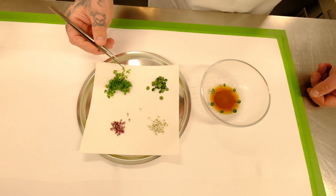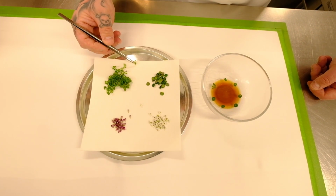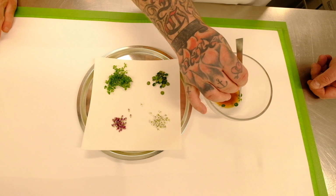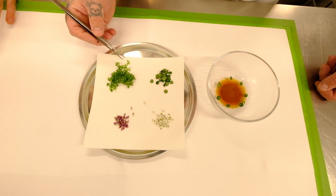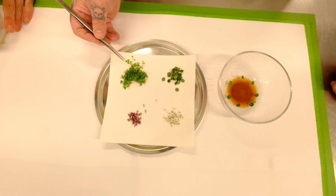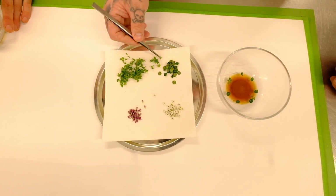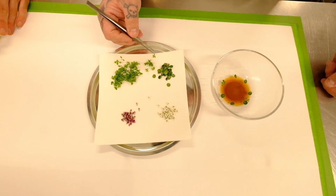Then we have chickweed from the forest out here next to us. So we forage every morning our herbs, and we go to our garden and pick the rest of them. Now we're lucky for the season. It's still a little warm, even though we are in January. So there is still a little bit of herbs out there.